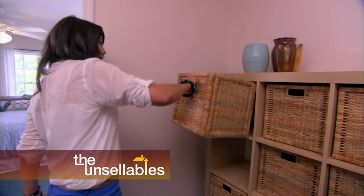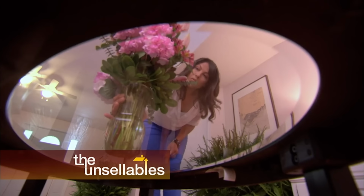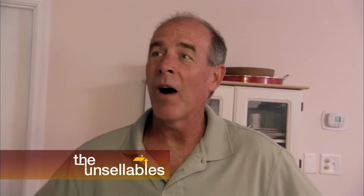So I'll be using smart staging and design tricks. Oh, that's a great idea. To turn this unsellable house into one that sells. Oh. This is like a wow, wow, wow, wow.